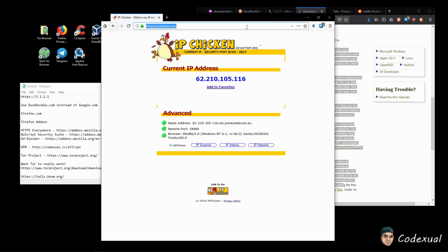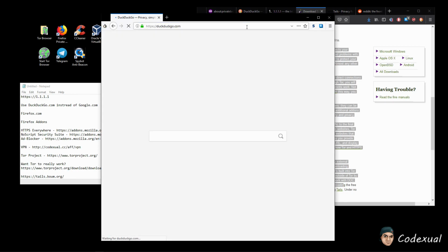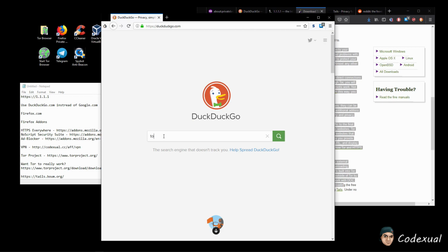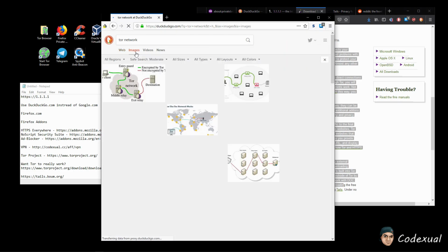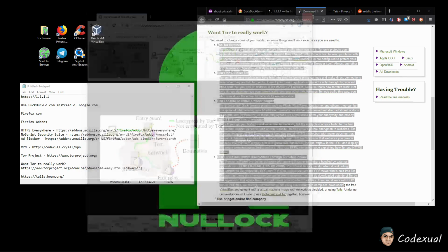If I go back to DuckDuckGo and search what is Tor and how it is briefly used, Tor network, and I would like to see images. This is the Tor client, and it'll connect towards another server, then a middle relay, then an exit relay, and towards the destination, such as the website. So this person right here, or this service, will not see where I'm originally coming from because it's jumping through all these other networks. That's what the Tor network is. And I would strongly recommend using Tor when you're browsing.